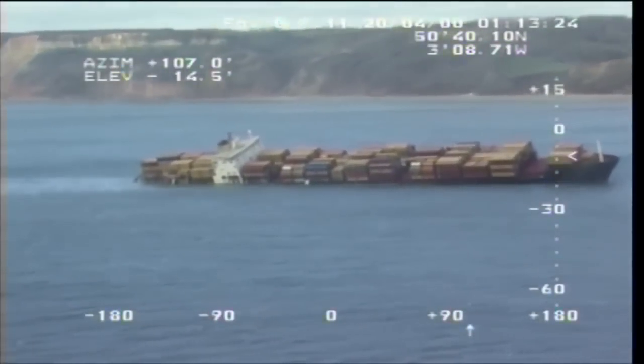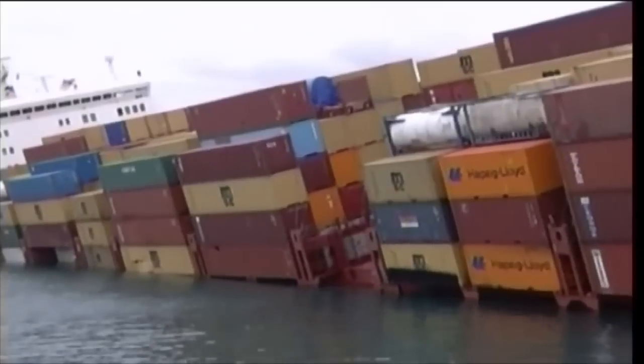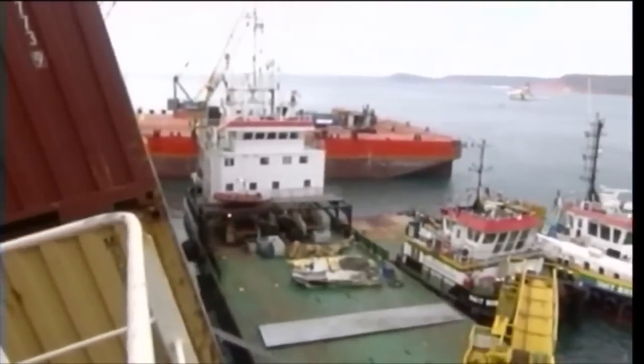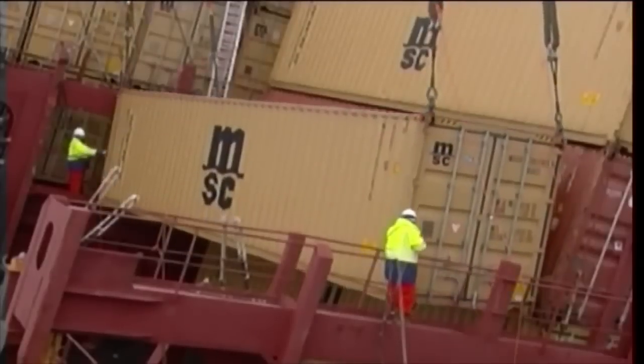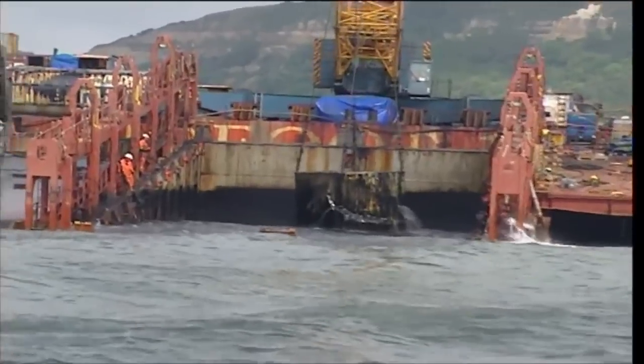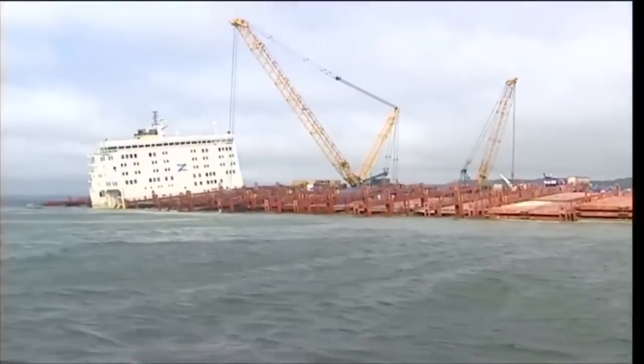Now the latest on the MSC Napoli. In January, the ship got into difficulties in a storm. The Napoli was carrying a cargo of over 2,300 containers. The task of removing those containers began shortly after she was beached. Now the last of them has been taken off. And finally, with the decks and holds clear, the ship's salvage can begin.